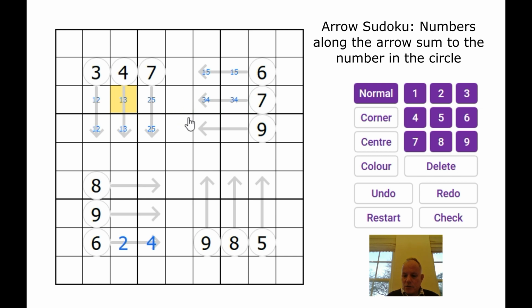Now that ensures we know which way round to put the 1, 3. That in turn ensures we know which way round to put the 1, 2, and that allows us to sort out the 5, 2. So we've made some significant progress here.